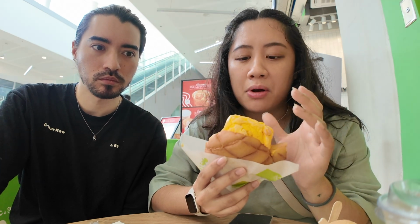Wow, this sweet corn is such a good flavor. It's a very Filipino flavor, and this one was also a SM Mall of Asia exclusive flavor. So I'm really glad we got this one. This one's really good. This tastes just like the sweet corn snack I really like, the Filipino one. It's like corn balls. I really like how the cold ice cream sits with the warmed melon pan bun.